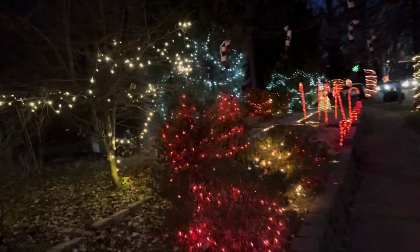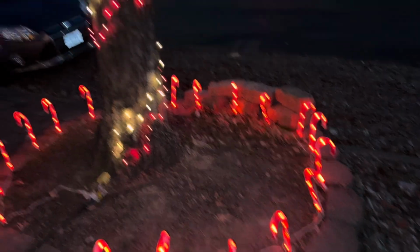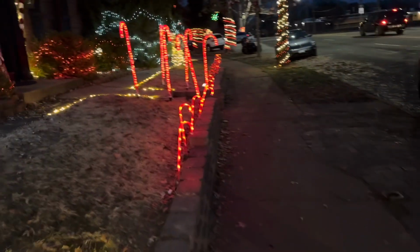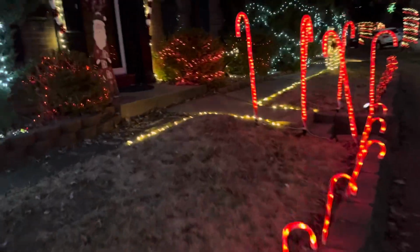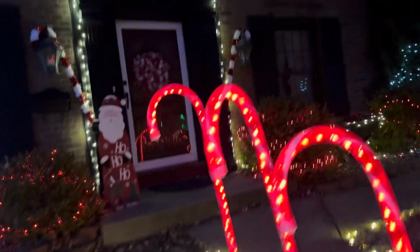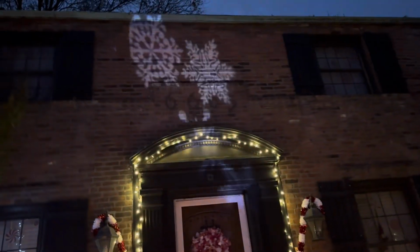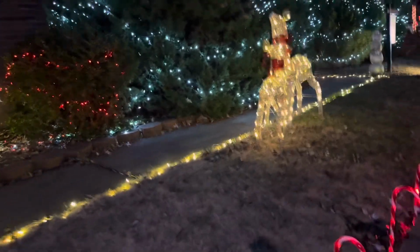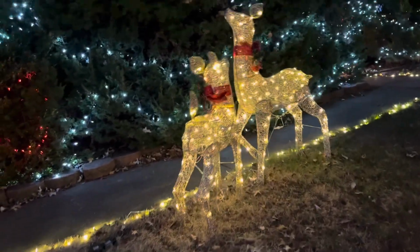Up on some more Christmas lights here. I like the candy cane theme. Some candy canes over here. Look, there's Santa Claus. He says ho ho ho. We got some deer over here. They're looking up at the sky, looking for Santa Claus's sleigh.